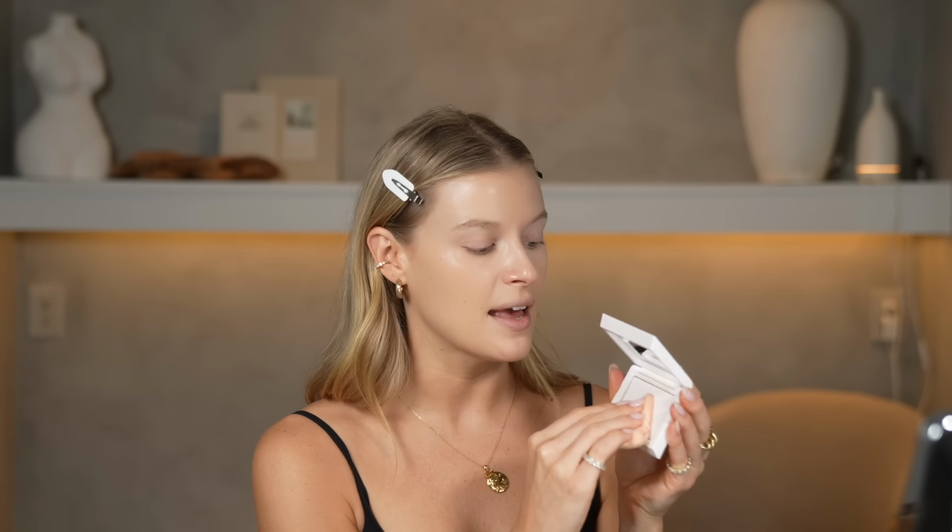On this side, I'm going to be using the Invisimatte Universal Powder, pressed powder from Fenty Beauty. And I'm just going to go into the powder, rub some off on my hand, and then go in under my eyes. And just under my eyes, and then a little on my nose. That's the only area that I'm going to put powder. I'm going to let the rest of my skin be skin.